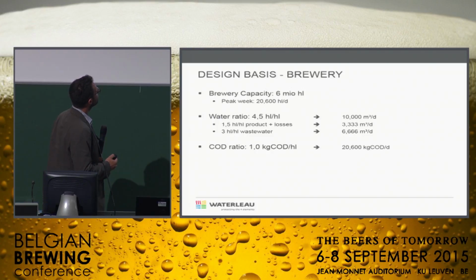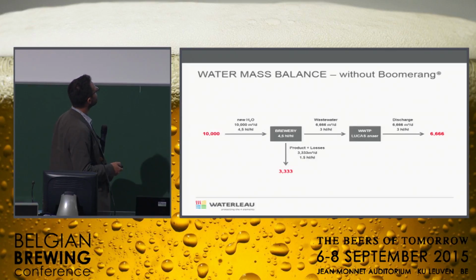So from the 10,000 cubic meter a day water consumption, you have 3,300, one third, which is going to the product and to some losses. So it means that all the remaining water, the 6,666 cubic meter a day, will be wastewater in the end of the day. Schematically, it looks like this. That's a traditional scheme for a brewery.